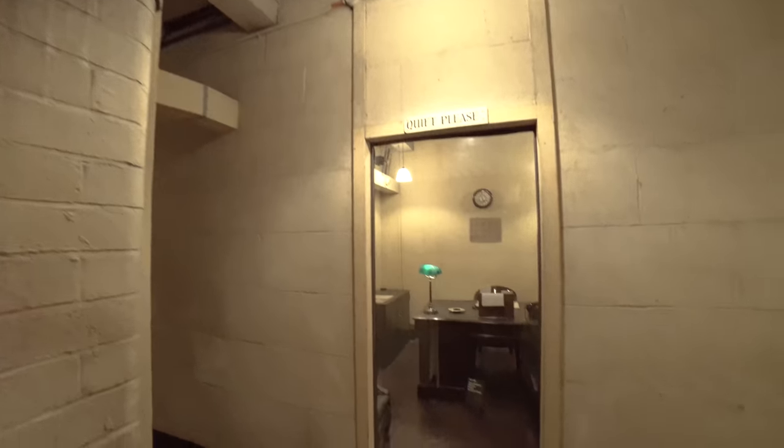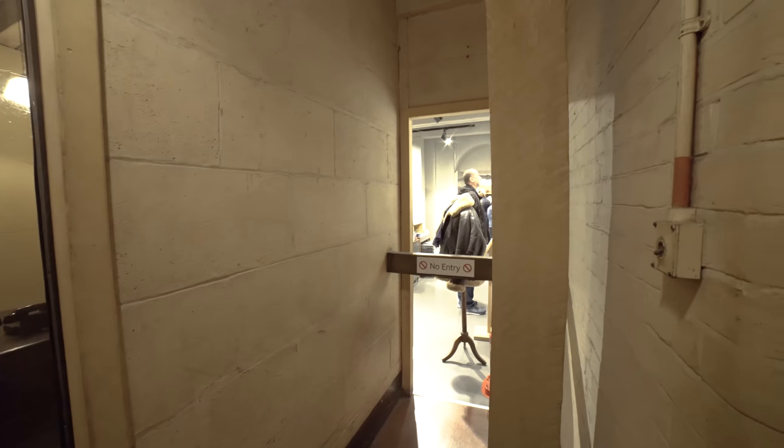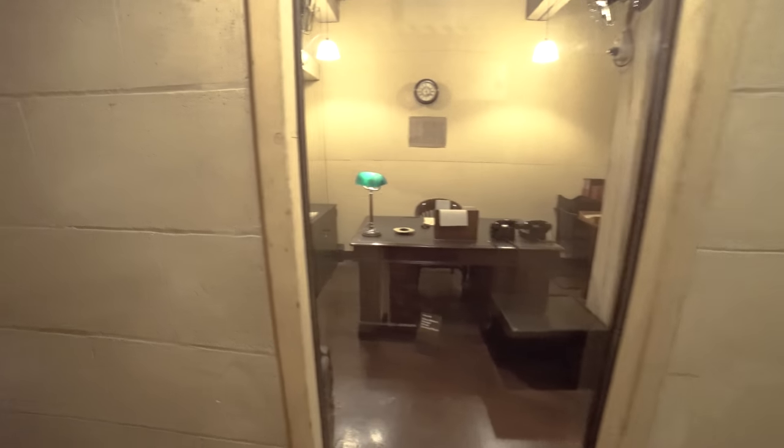Notice the sign saying "Quiet, please." Churchill hated noise, and he even had the typewriters silenced to make less noise. He was served by a handful of personal staff.